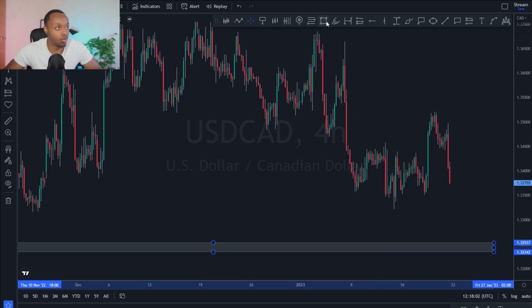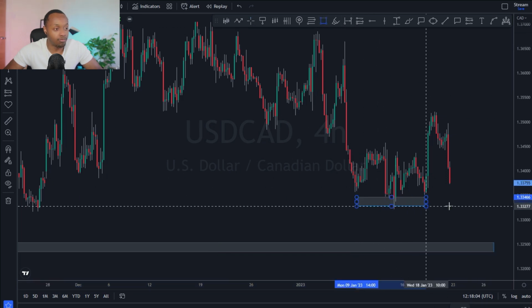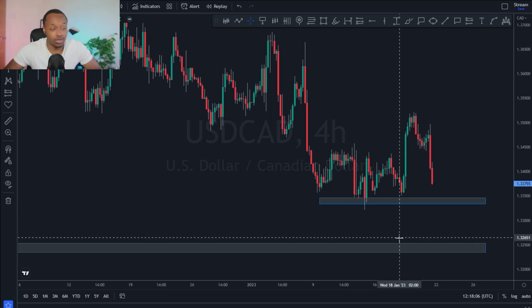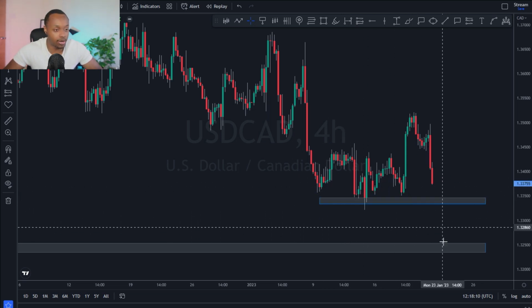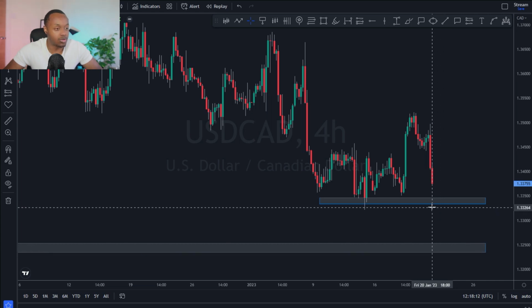Obviously, we do have this support here, which will interfere with price because the market has consolidated there a few times now. So we could see some rejection there again. But if you do break through, 1.325 is where I do see the market going.